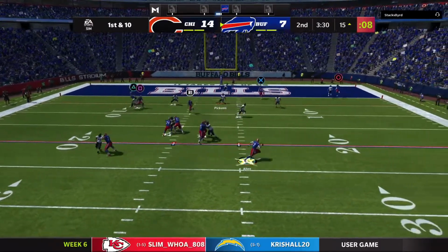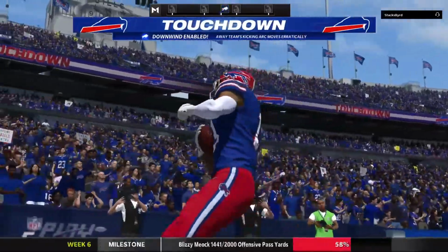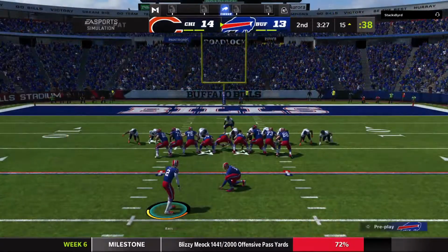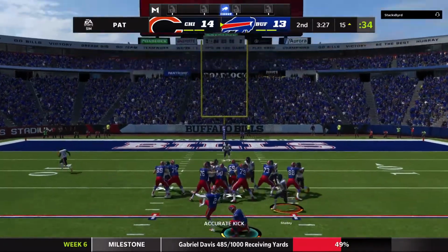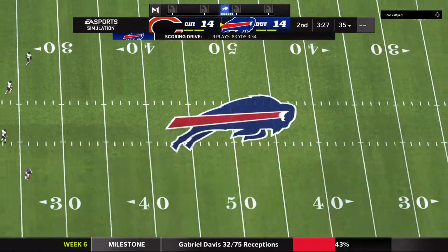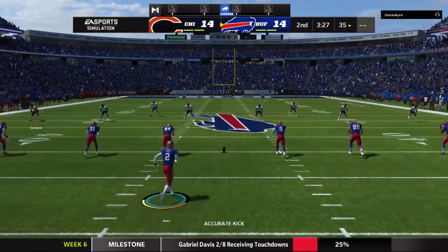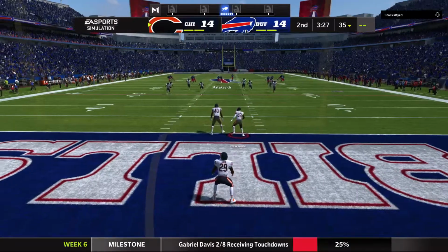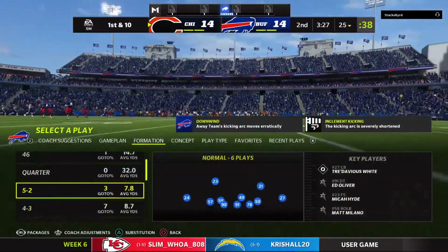Operating from the red zone now. Allen, flush to his right. Touchdown! Gabriel Davis, his 2nd touchdown on the season. And the Bills are an extra point away from tying the football game. Extra point by Bass, up and good. And we are tied here in the 2nd quarter. This one tied at 14 now as he sends this one away. And that'll carry over the back line of the end zone for a touchback.